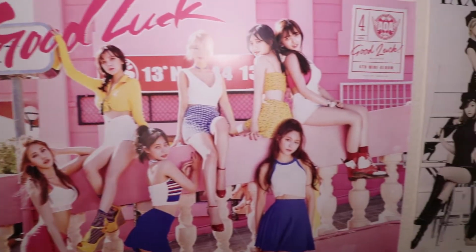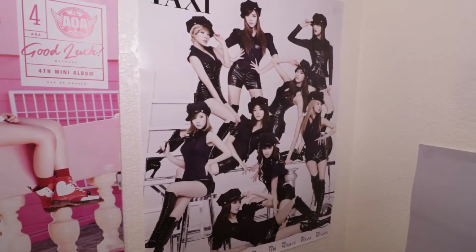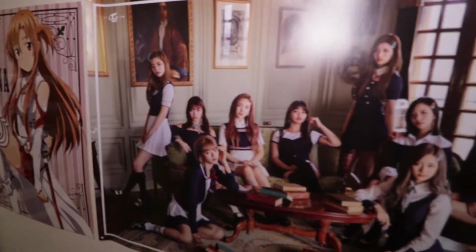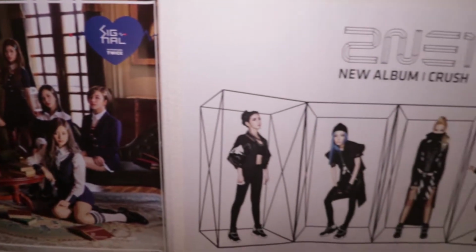This is all of my K-pop posters. Actually I have a lot more that I didn't put up. These are all just posters that I decided to put up that were the most color coordinated.